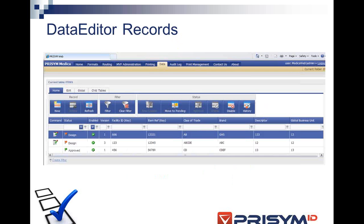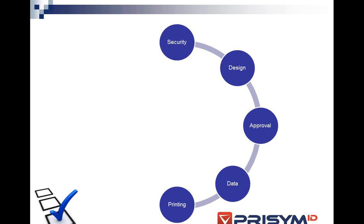Here's an example of the type of secure data solution that would help you. This screenshot shows Medica's data editor system, which provides a secure version-controlled environment for the management of data, either directly or to complement an existing database solution.